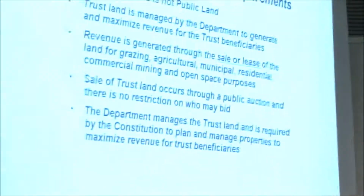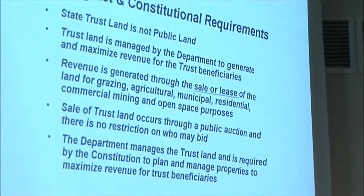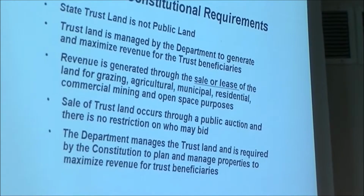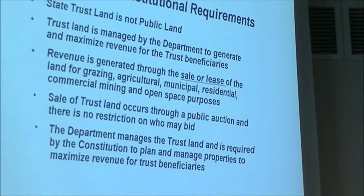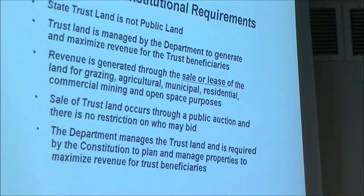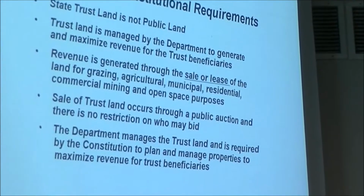So more about the State Land Trust. Something that's commonly mistaken about the land is that it is public land and that it is accessible to the public, and that is not correct. It is held in trust for its beneficiaries. The beneficiaries of the land are a variety of institutions, all education related. Every acre of state trust land has beneficiaries assigned to it. This particular state trust land is held for the benefit of the Common Schools Fund, which funds K-12 education.